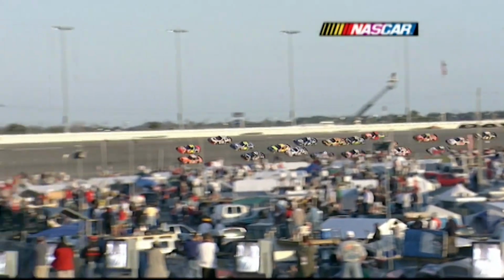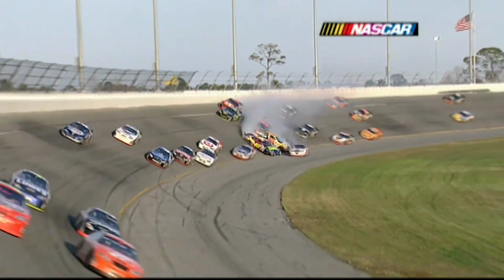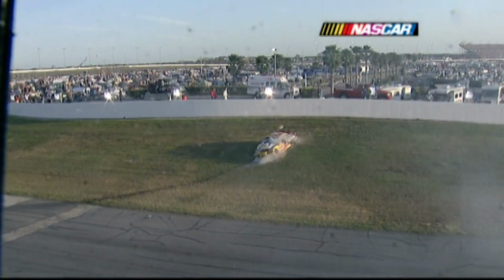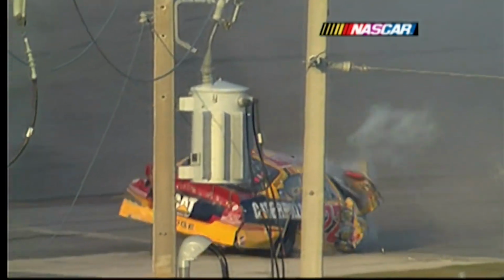So initial contact, the 10 and the 16, right there. Looked like Biffle in the 16 actually came down into Scott Riggs in the 10. And Darrell, when you're flipping like that, it probably seems like eternity, don't it? Oh, listen, I can't tell you what it does to you. You just pray that when you stop that you can remember what happened. I think Scott Wimmer will remember this one for a long time.